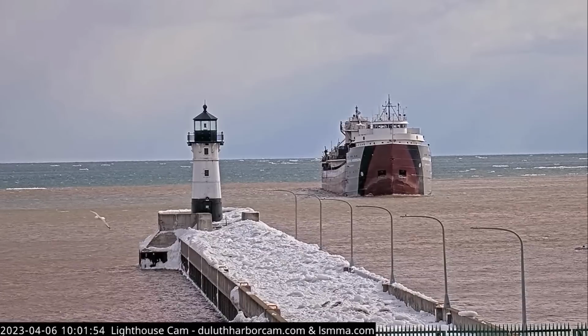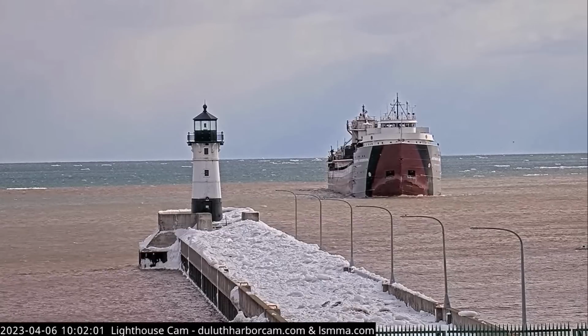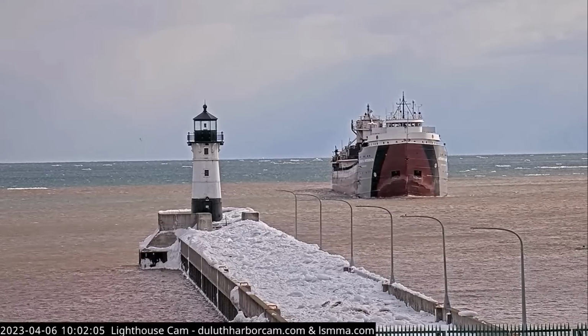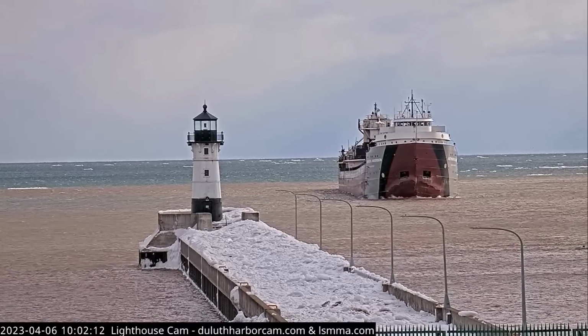Arriving to the Duluth Ship Canal is the Arthur M. Anderson. The Anderson was built in 1952 by the American Shipbuilding Company at Lorain, Ohio. She measures 767 feet in length, 70 feet in width, and 36 feet in depth.